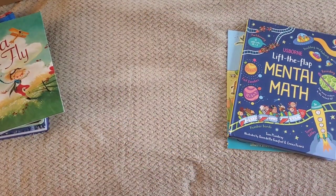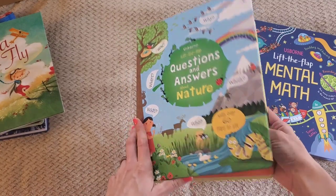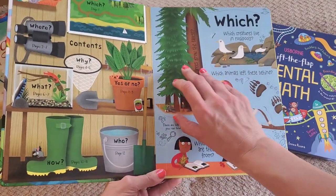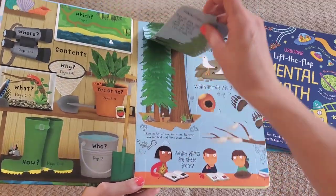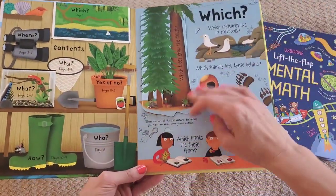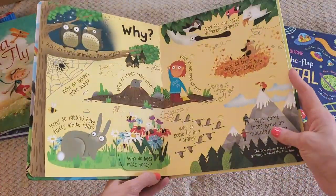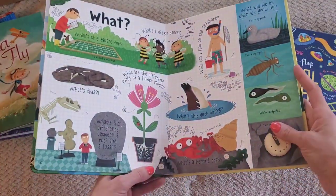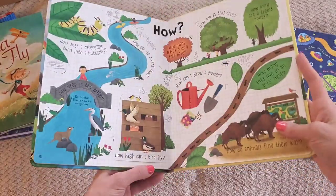Okay, and then I got one more Lift the Flap book, which we didn't own yet, and it's Question and Answers of Nature. So we read through this book. It's super cute with lots of fun little facts under each of these flaps. And so I'm adding that to our little spring gardening basket that we will have in rotation out in our living room so the kids can learn all about nature this spring season.